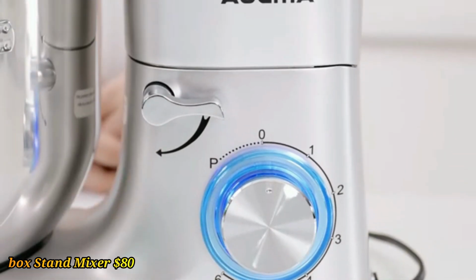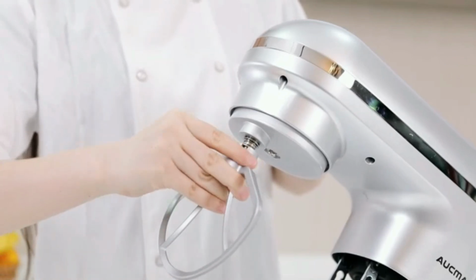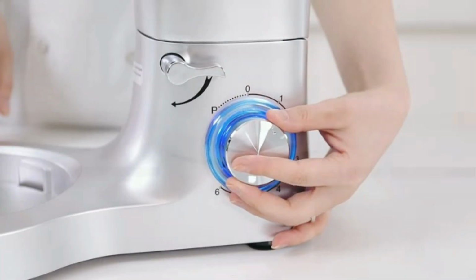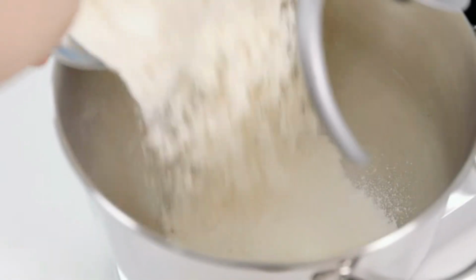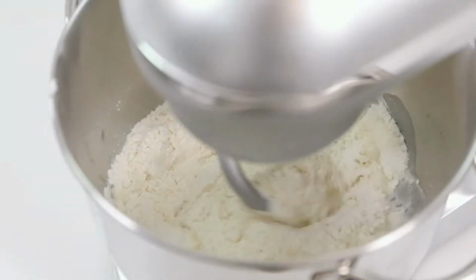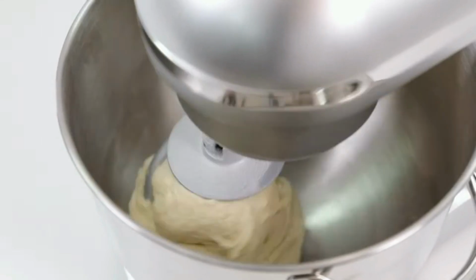Next, Ox Stand Mixer. A powerful stand mixer that combines efficiency and versatility for baking and cooking tasks. With multiple speed settings and a spacious mixing bowl, this mixer handles kneading, whipping, and mixing with ease. Comes with a dough hook, whisk, and beater attachments, perfect for everything from bread dough to cake batter.